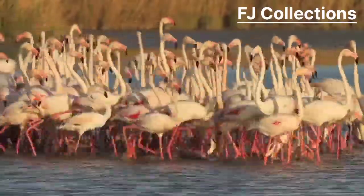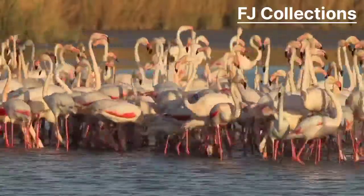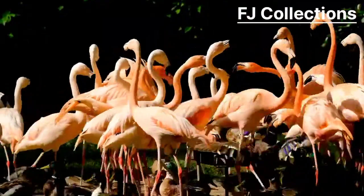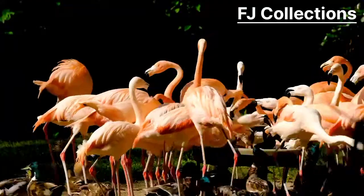There are 6 species of flamingo, according to the Integrated Taxonomic Information System, ITIS: Greater Flamingo, Lesser Flamingo, Chilean Flamingo, Andean Flamingo, James, or Puna, Flamingo, and American, or Caribbean, Flamingo. The greater flamingo is the tallest species.